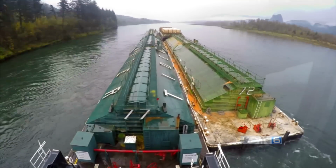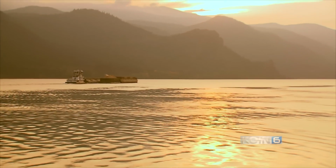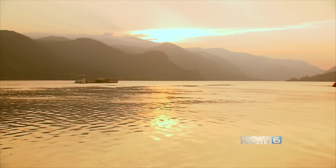Day 5 for this crew is coming to an end. Only 10 more left and 1,500 miles to go. Oh, that's going to be nice to get home and sleep in. Aboard the Crown Point on the mighty Columbia River, Bill Cortez, KOIN 6 News.